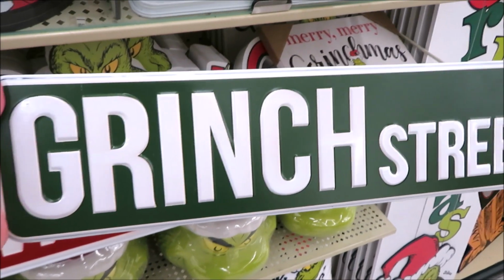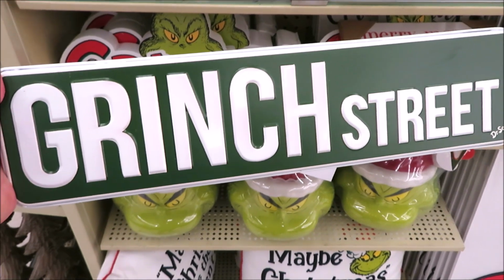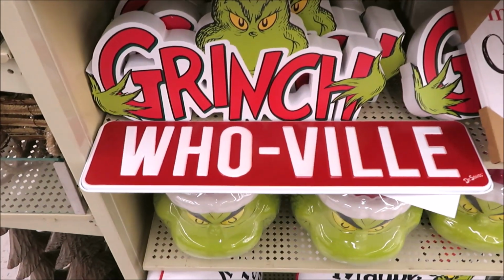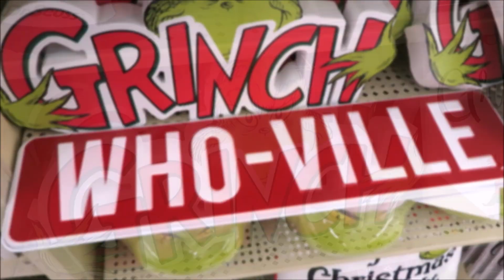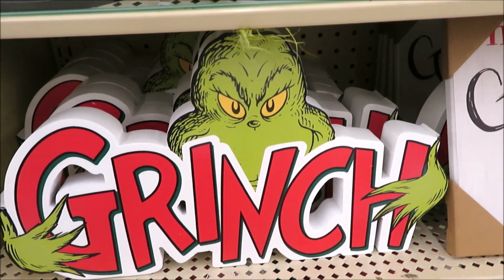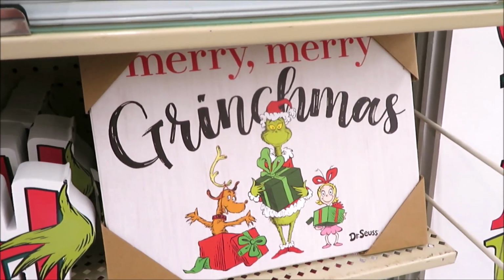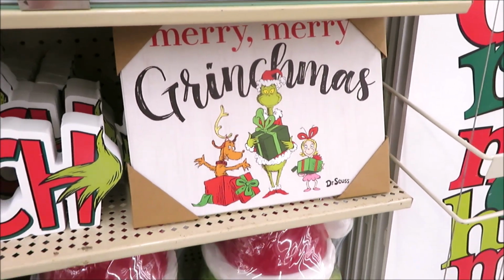I also think these are going to be really popular, the license plate style street signs for $14.99 in Grinch Street and Whoville on the red. Down here for $24.99 they have a standing Grinch sign, and he has some green hair. And for $14.99 they have this standing wooden piece. It does have a little kickstand on the back.